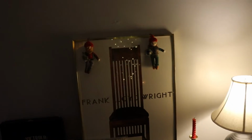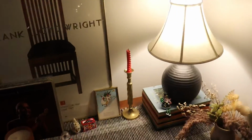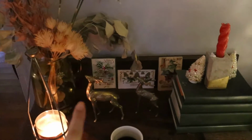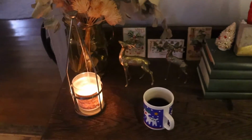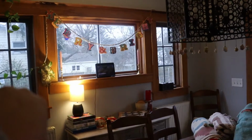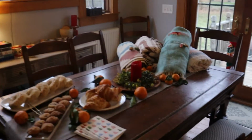Love it. This is Mikey and I. Little ornaments hanging from our art, some little Christmas trees and things that my niece likes to play with. A Grinch card. Some candles. Over here next to the tree, we have some Christmas trees, some vintage Christmas postcards, and then my brass reindeer that I love. Over here, though, is what I'm really excited about. This says Merry and Bright, a garland with some gold beads that I added, and some ornaments hanging from our light fixture, which is fun.